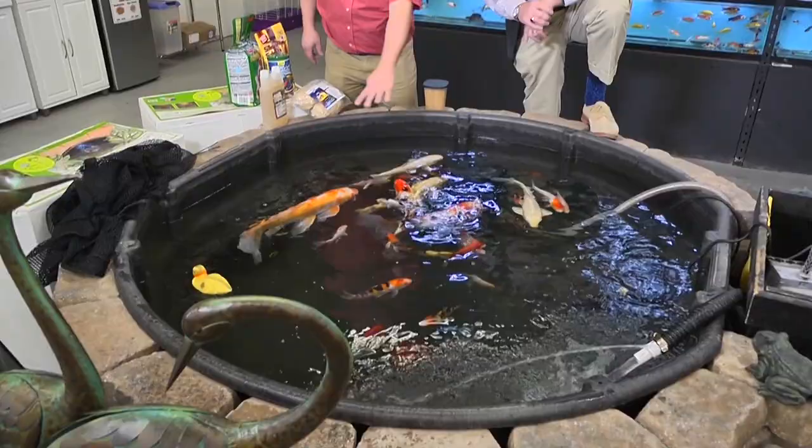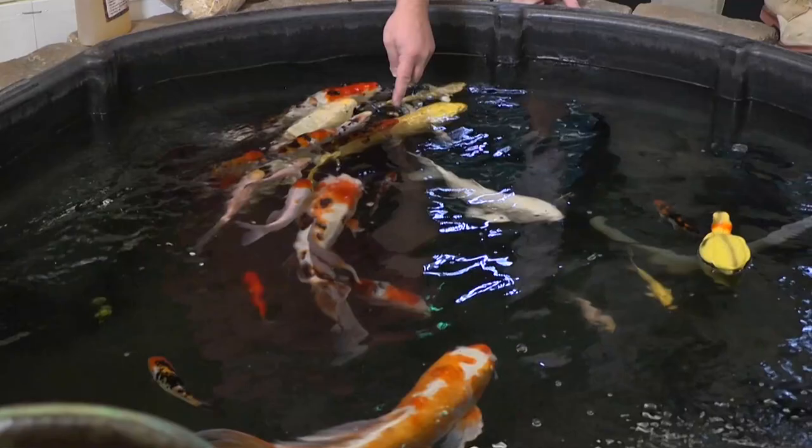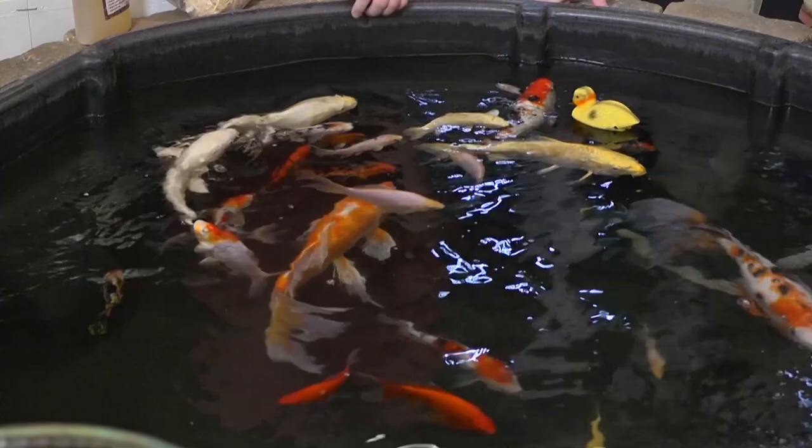There are all different types of koi and goldfish in here. You can see here's the traditional goldfish, this orange one. See this bright orange one? That's just a traditional goldfish that's growing out to a good size. He can get up to 16 to 18 inches. And how much is he? He's inexpensive, a couple dollars. We have 3-inch goldfish for 99 cents that you can start your pond with.